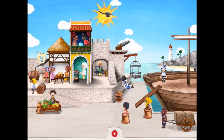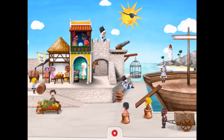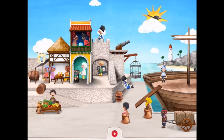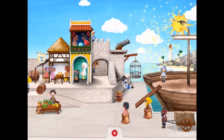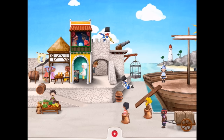Oh, somebody's sneaking around inside the castle. Yeah, I saw you. Oh, you're selling some things. Hello. What do you got this time? Same thing? Oh, you have maps on the other side. That's the treasure. There's a gun. And we just fired at the sun. What about you up here? Have you got a bugle?